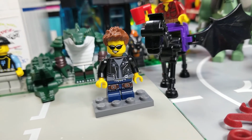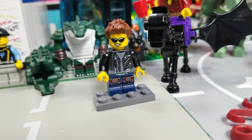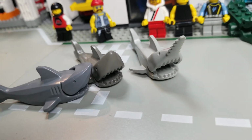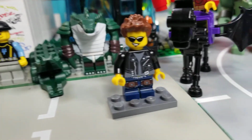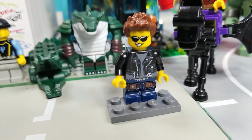That is what I am planning on working on. Setting up a body of water for these fine water-loving citizens. Get the other shark out of his swimming pool or whatever it is.